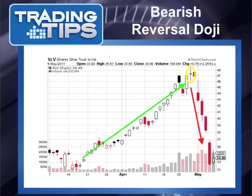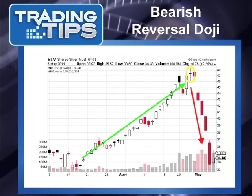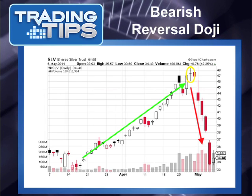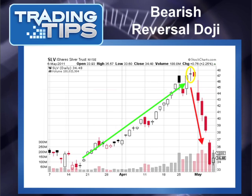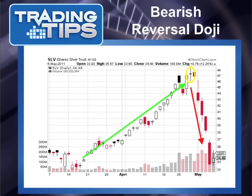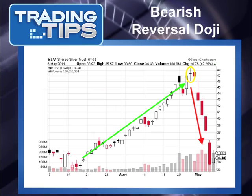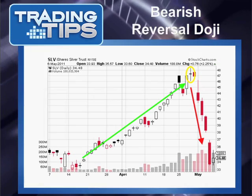In this example, SLV was in an uptrend, but then it had a doji on April 28. The stock had a bullish bias. The bulls were winning, and that's why the stock was trending higher. But a doji shows that the tug of war is changing momentum. Bulls and bears fight it out, and whoever had been winning can only manage a draw. That should be indicative of things changing in the future, and it was on this chart.